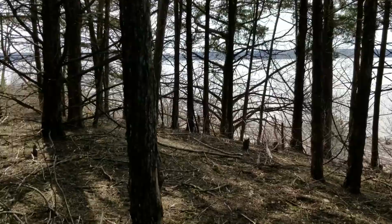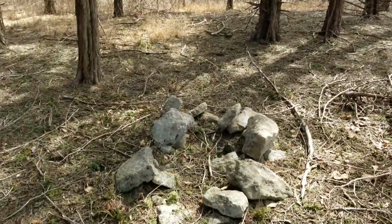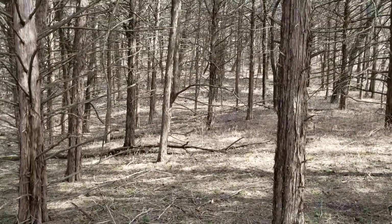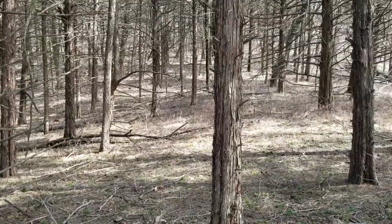It'd be a nice little backpack-in camping spot, possibly, as long as you weren't worried about the wind blowing on you, which in the summer would be a nice thing.